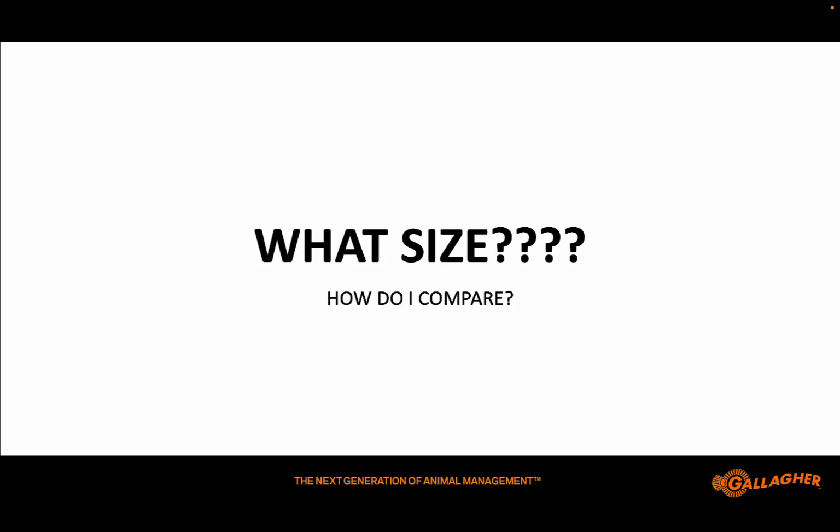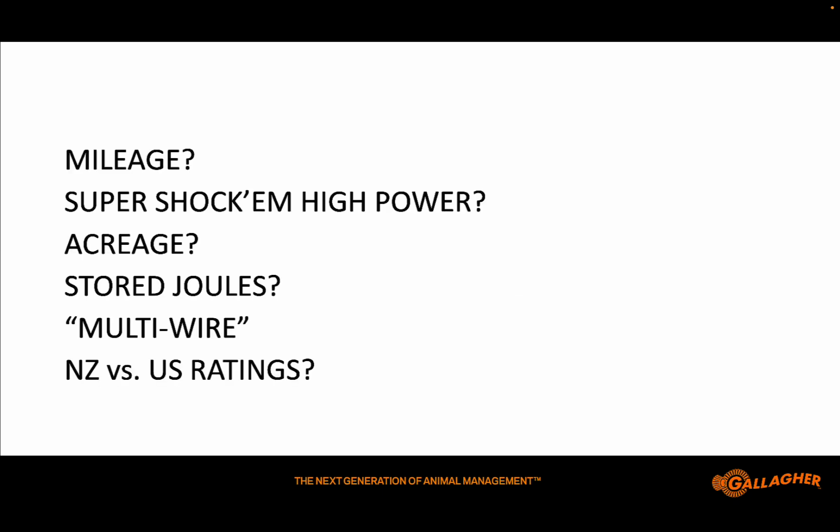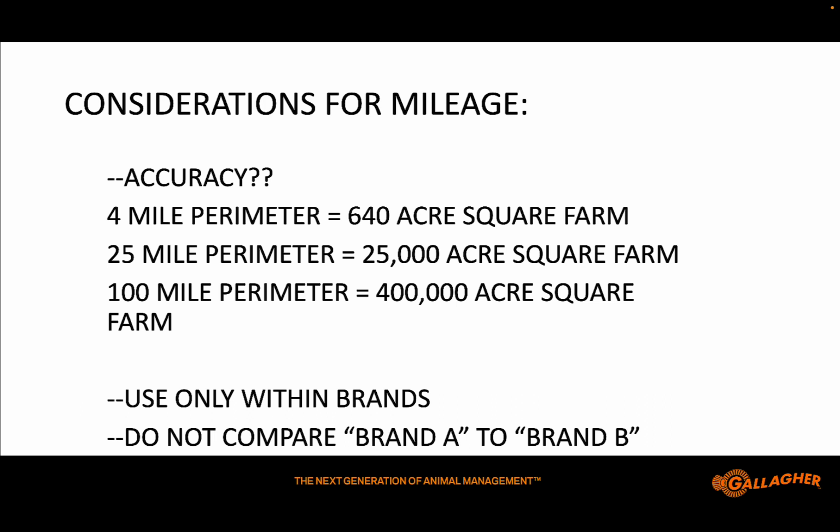So the big question: what size, how do I compare, how do I know what to choose? Let's look at some of these different ratings you'll see on packaging. You've got mileage, acreage, multi-strand, single-strand, joules. You've got ratings from companies that are marketing in several countries around the world. You come to the U.S., the same energizer is going to have one rating, versus you go to New Zealand, and it's going to have a different rating. Same energizer, but magically the ratings change on it. So what in the world do we use to compare and choose? Let's look at mileage, for example. Mileage seems to be a pretty common denominator across the industry of an estimated power.